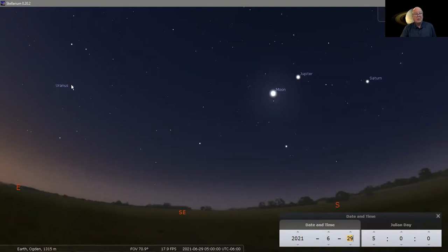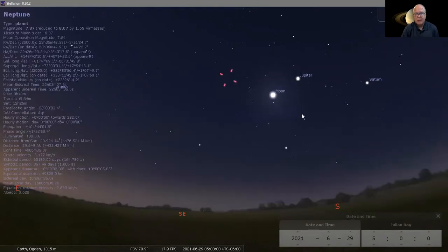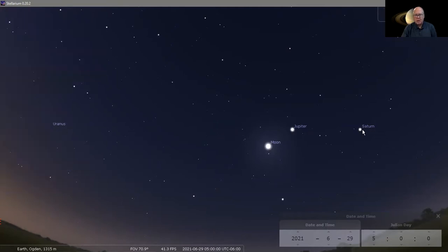Now over here on the left side of the screen, you can see the location of the planet Uranus. Now Uranus is too faint to be seen here on Stellarium, so it's hard to see. Now where's Neptune? To show you Neptune, I have to go into the Stellarium search utility here and type in Neptune. So I'll do that. Let's find out where Neptune is. And as you can see, it's right here in a line with Jupiter, Saturn, and Uranus over here. I'll turn off the information so you can see that Saturn, Jupiter, and Uranus are pretty much in a straight line, and so is Neptune.